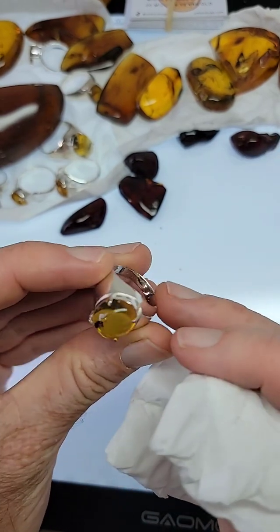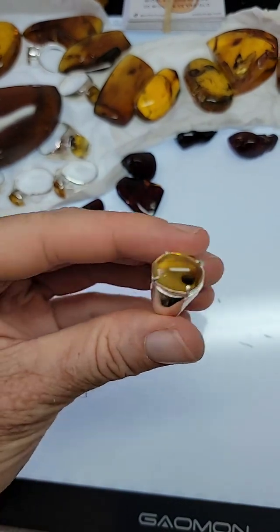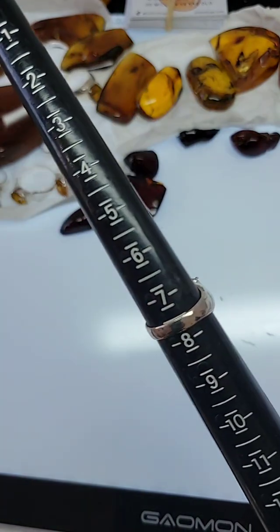Boom, another one, pretty dang clear. It looks like a fly. Let's see what size it is. A little bit less clear than the last one, 7.75.